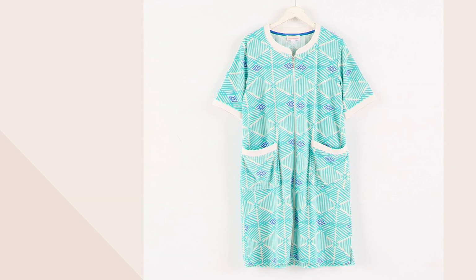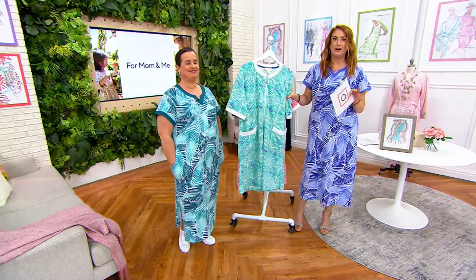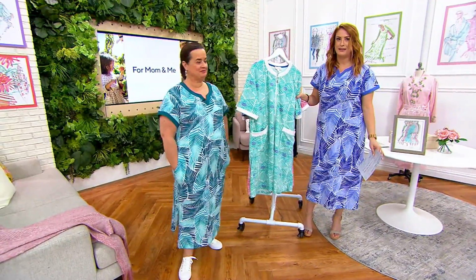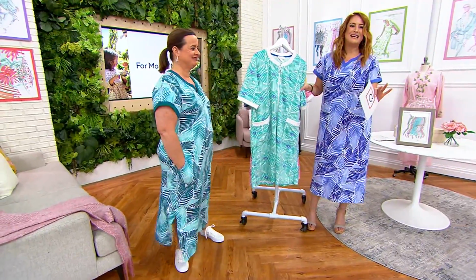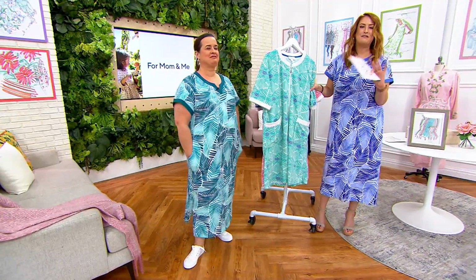All right, so next up, we have Whisper Terry. So think, it's not so thin that it's flimsy, it's just that perfect terry weight for spring and summer. It's a Mosaic ripples print. It's a lounger, which of course, Stan is famous for just about anything he touches, but he's also famous for his zip loungers, right? So 858-7760, brand new today and a price of $53.60.